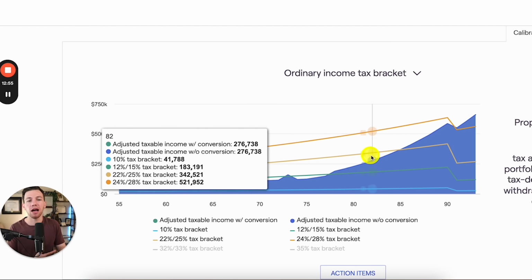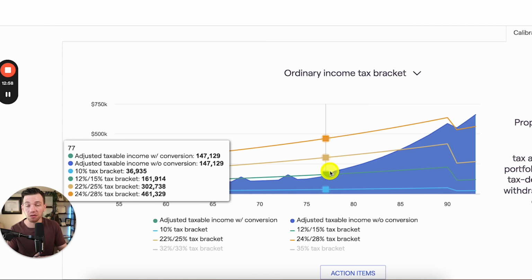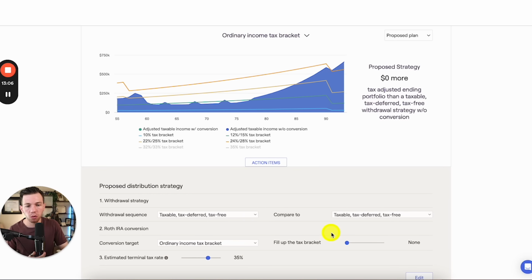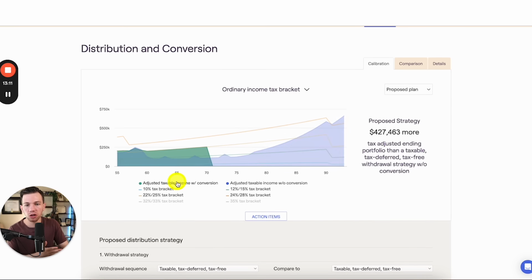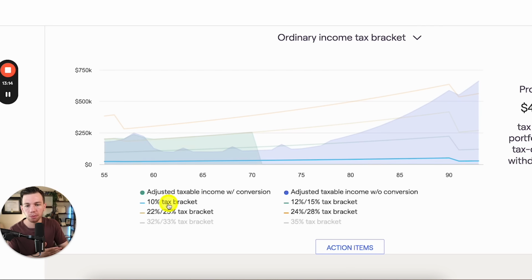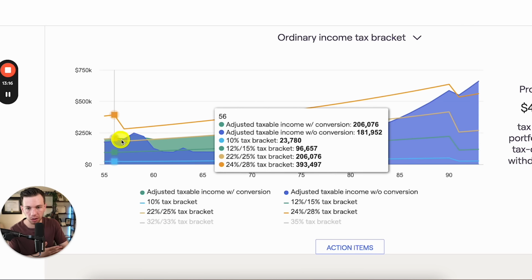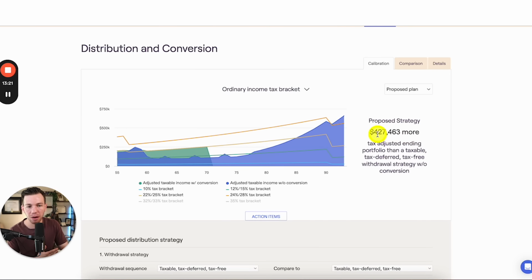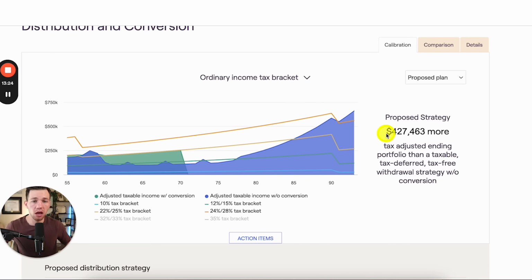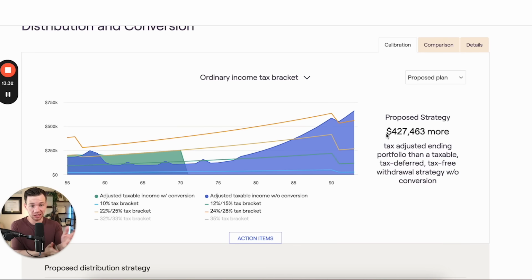So the reason it's shooting back up here is because now all of a sudden they have those required distributions and Social Security, and they're maybe spending less than their first few years of retirement when they were really loving travel. So they're wondering, should I do Roth conversions? And just an example here is if they were to do Roth conversions and fill up the 22% bracket, so this orange line here that I'm following across here, and they were to be strategic as to when they do that, it would add about $427,000. Now, this is very real, and this is why most people talk about conversions and go, wow, this can be very powerful, because you can see it can be.